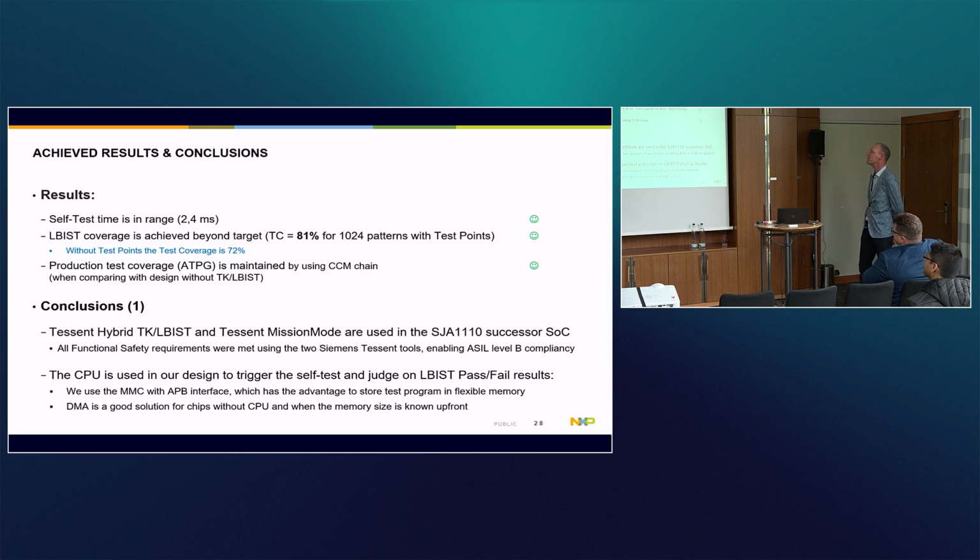So all functional safety requirements are met, enabling ASIL level B. The CPU is used to trigger the self-tests. The mission mode controller with APB interface was used just for flexibility.